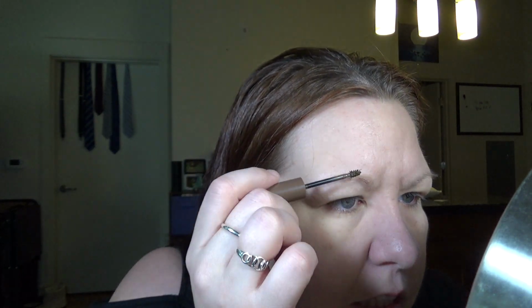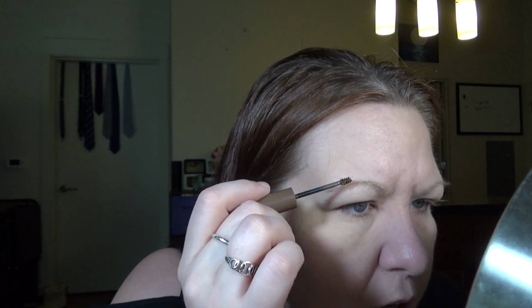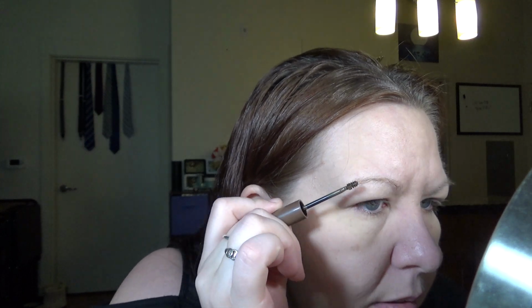Now, I don't think this is, I like my Wet n Wild one much better, because I have used this multiple times, but the little applicator is quite cute because it's just tiny, so you can do just a little bit of brows, but it doesn't stay on as long as my Wet n Wild that I've noticed. But like I said, it is a cute little applicator, and it does apply very easily, so you just swipe it through the brows, and it's just the tint.